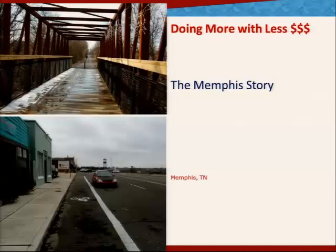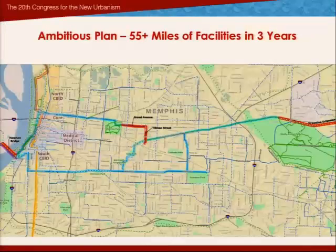In 2008, their mayoral regime changed after 26 years. The new mayor that came in said, we're going to do 55 miles of bike facilities within a 3-year period. They had 0. They've made it, and they have 200 more on the books. So again, 55 miles in 3 years. Proud to say that they now have that.